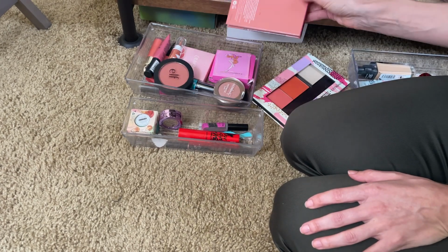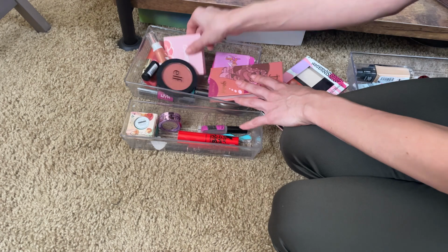I have so many blushes. Like, this is all blushes. Oh, but I have this blush.